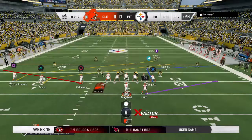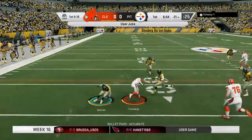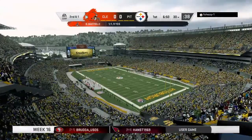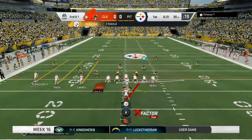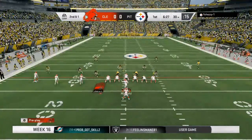A first down throw from Mayfield. And he's got this one complete to Callaway. And this will leave him a yard short. Nice pickup of 9 yards on first down. Give him 9 there on the first down completion. That last catch short of the marker by just a yard leaves him with a very manageable 2nd and 1.